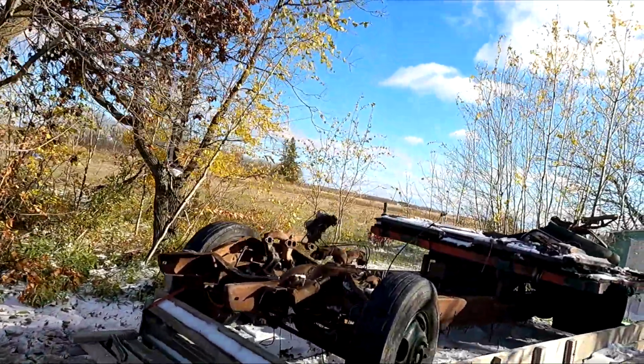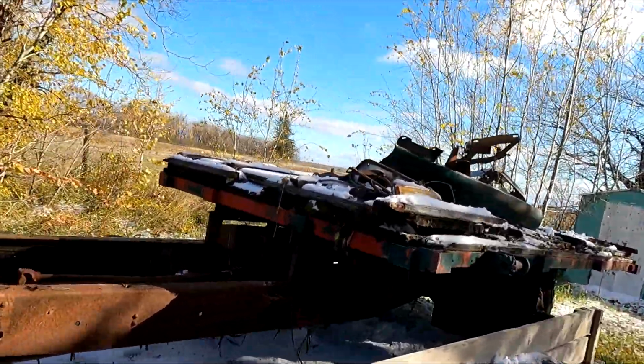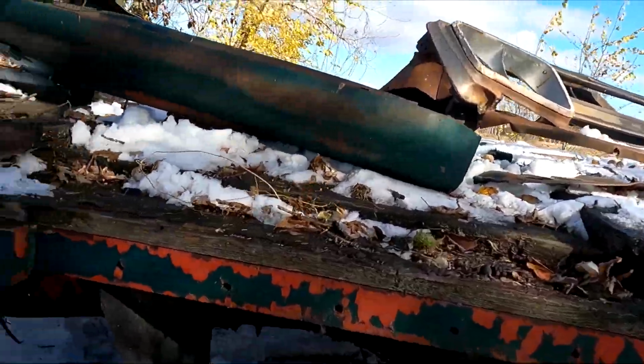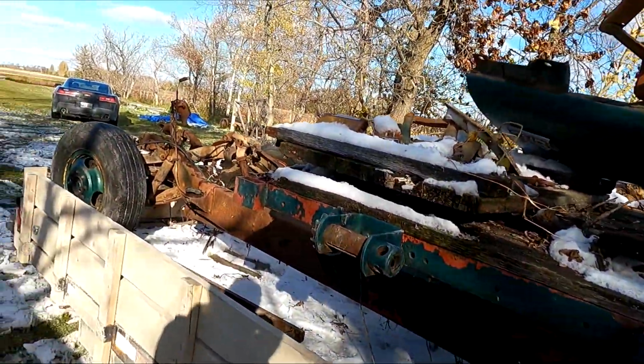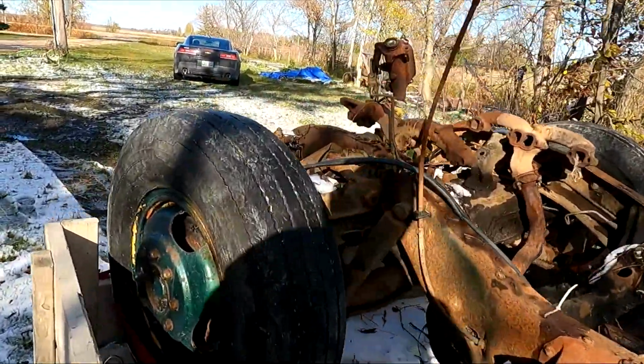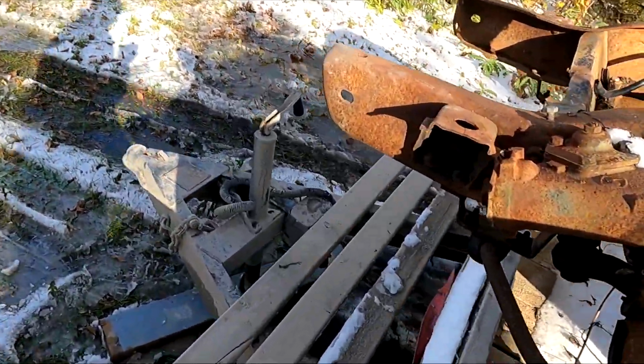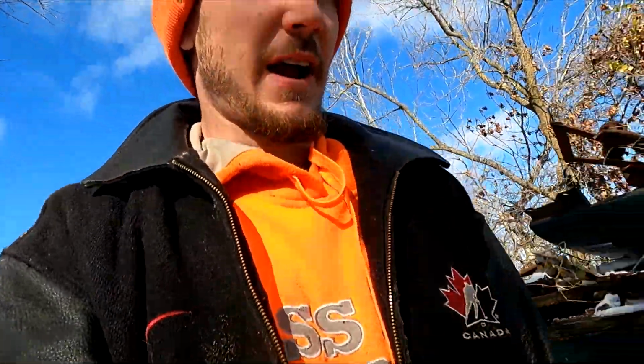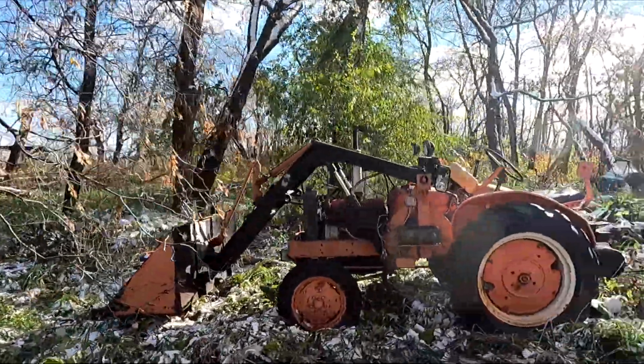So the main goal of today was to get this on the trailer. I gotta take this stuff off. We gotta strap it more, whatever, but the front wheels are strapped securely to hold it in place so it doesn't move. So the front wheels aren't going anywhere, it's not going anywhere for now. That frame is coming home with me. Good to see that thing ran.